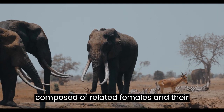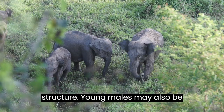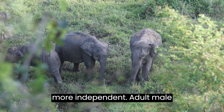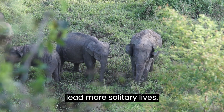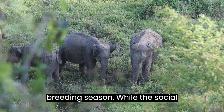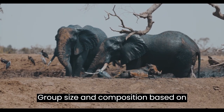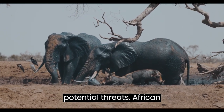Elephant herds are composed of related females and their offspring, forming a close-knit social structure. Young males may also be part of the herd, but as they reach adolescence, they may start to become more independent. Adult male elephants, known as bulls, tend to lead more solitary lives, joining female herds only during the breeding season. While the social structure of elephants involves living in herds, there can be variations in group size and composition based on factors such as habitat, food availability, and the presence of potential threats.